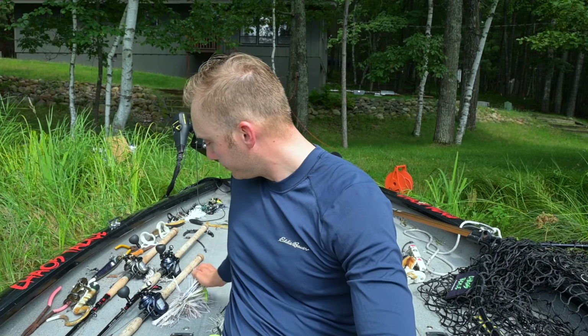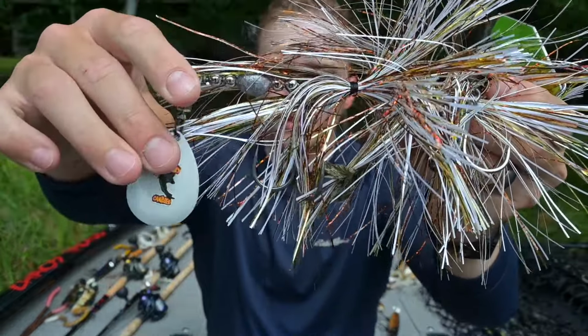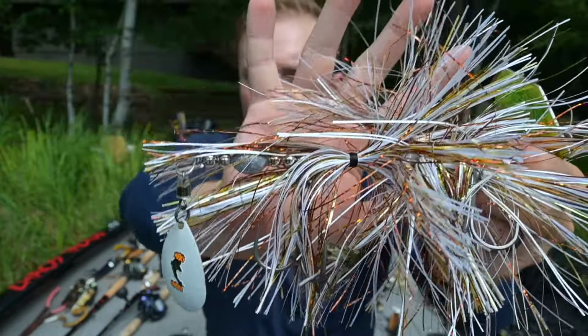Continuing on the blade program. Well, kind of the blade program. The next one that I've got to share is a Musky Candies. This is a snack hammer chatterbait.